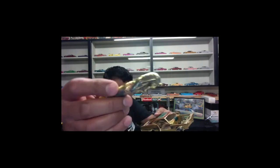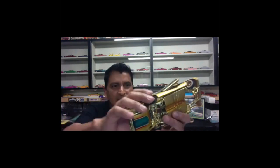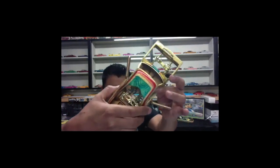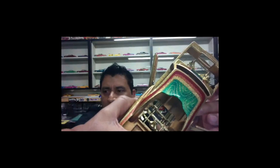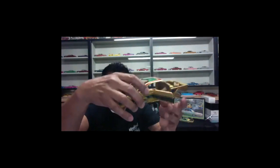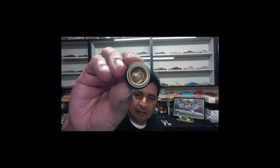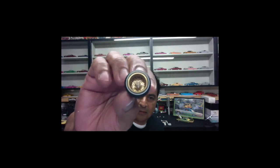Check out, this whole thing was chrome plated, and wow, it needs love. Look at that right there. I see the pumps. And this is the one that had the twisted wire wheels, gold plated. Oh wow. And they're twisted, folks, and then gold plated. Wow.